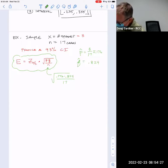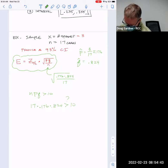I'm going to erase this, but as a side note, remember NPQ was supposed to be bigger than 10. So is 17 times 0.176 times 0.824 bigger than 10? 17 times 0.176 times 0.824. Ooh, not good. It's only 2.5.